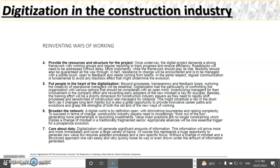Number 6, broaden the network. A digital world is by definition open, with diminishing boundaries and rising complexity. To succeed in terms of change, construction industry players need to increasingly think out of the box, generating more partnerships or launching investments. Value chain propositions are no longer constraining, which implies a change in mindset in a traditionally fragmented sector. Appropriate alliances will be one essential trigger for prosperous evolution.